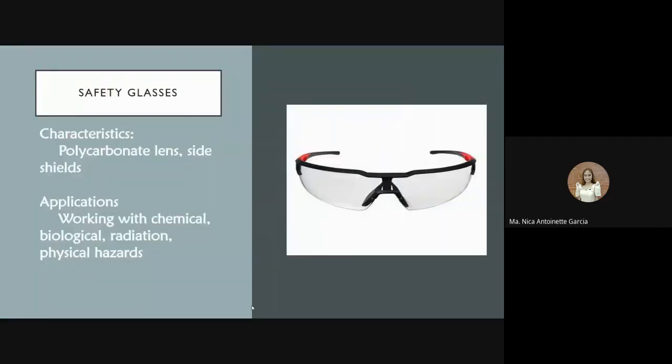So, next we have safety glasses. For characteristics, we have polycarbonate lens and side shields. As you can see on the sides, it still reaches, so the whole eyes would be covered but not underneath. Applications: working with chemical, biological, radiation, and physical hazards.